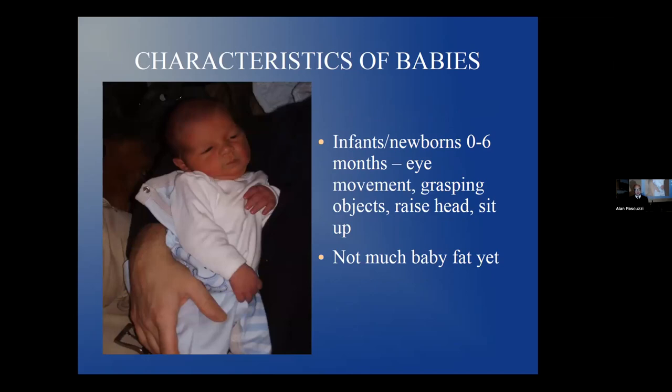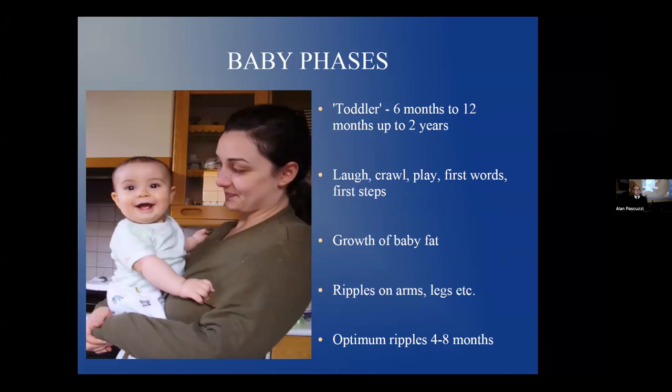Now, this is when Ilya was small, and if we go into the characteristics of babies, infants and newborns from around 0 to 6 months have eye movement, grasp objects, they raise their head, they sit up, but there's not much baby fat yet, they're sort of amassing it. It's only when you get to the toddler stage, from 6 to 12 months up to 2 years, and this is when they begin to laugh, to crawl, to play, their first words, their first steps, that you see the growth of baby fat.